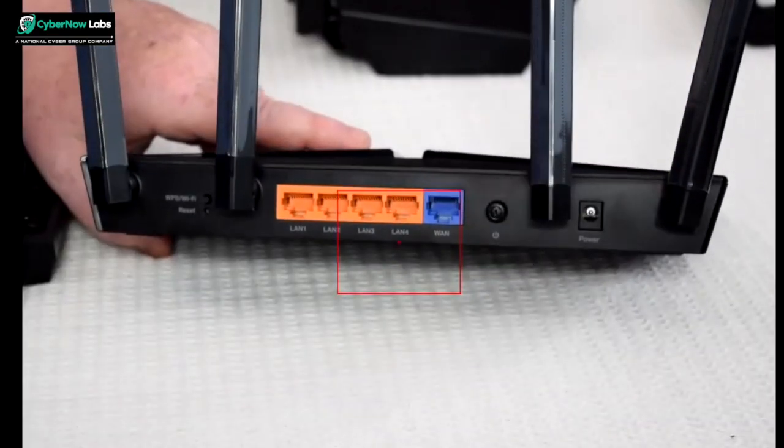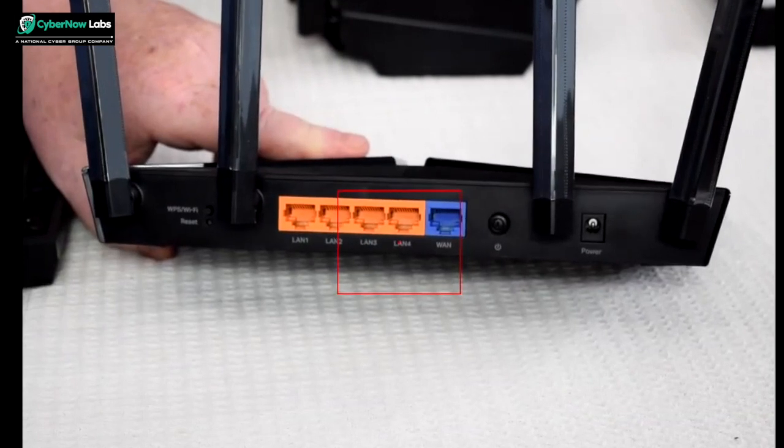Let me get this focused a little better. Sorry about that. There we go. We need to be talking about WPA3 sometime. It's just an incredible encryption standard, and it's really made things a lot safer.